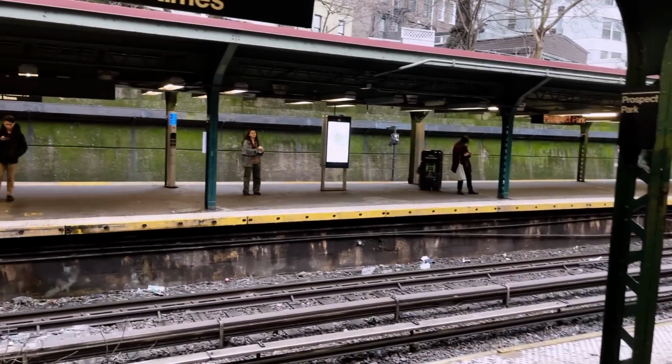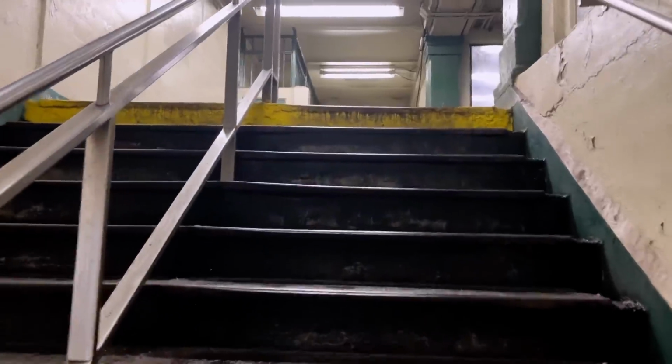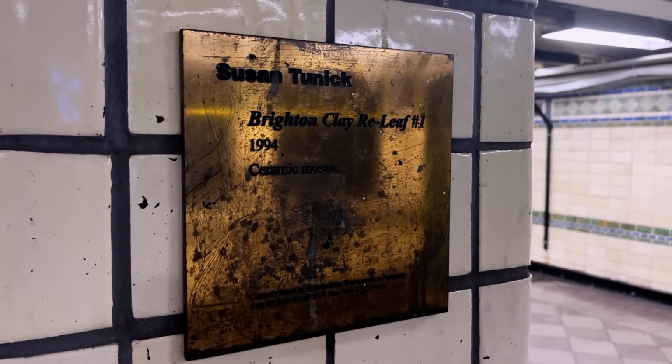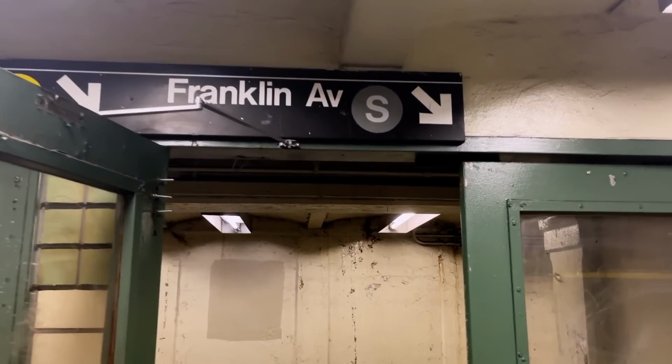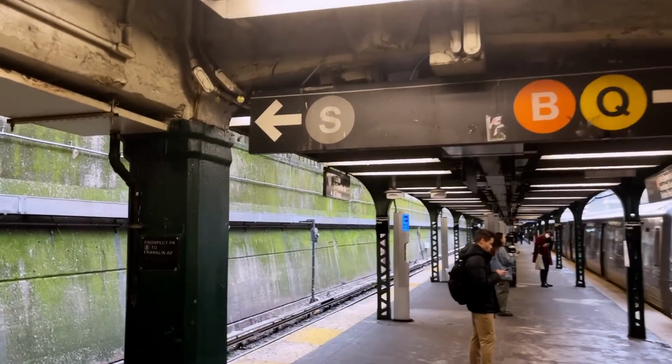Now I need to go to the shuttle platform, which is just on that side, so I'm going to go up the stairs and around the top. Here's some cool art with some leaves and stuff. And here we go, Franklin Avenue Shuttle down here. And it's on the left side. There's so much moss growing on these walls, it's so green.